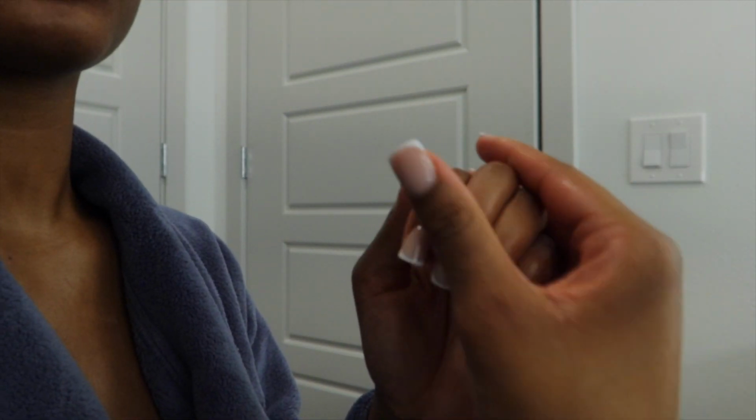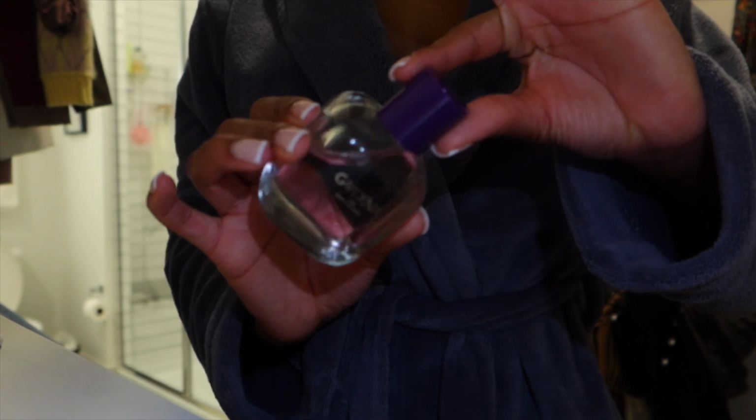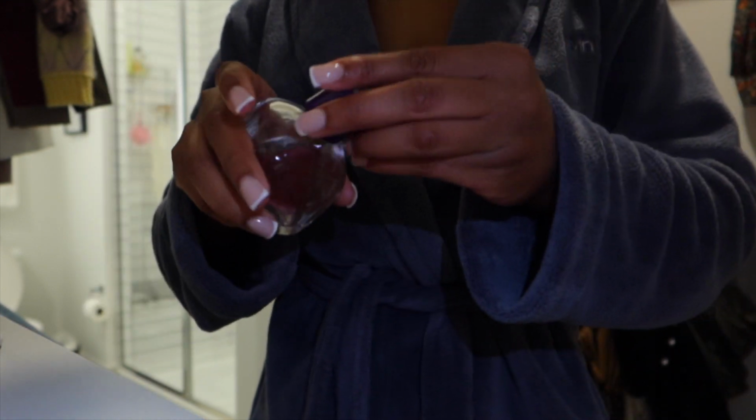And for the girls that get it, and the girls that don't. But you already know, we gotta go in the closet and we gotta apply a perfume. I like to go in with the Gardenia. I got this from Zara, and it just gives me a nice, you know, fresh scent, you know?